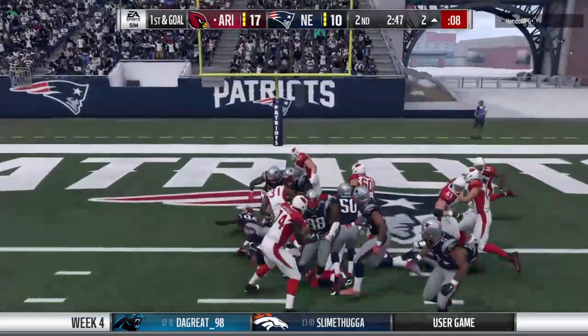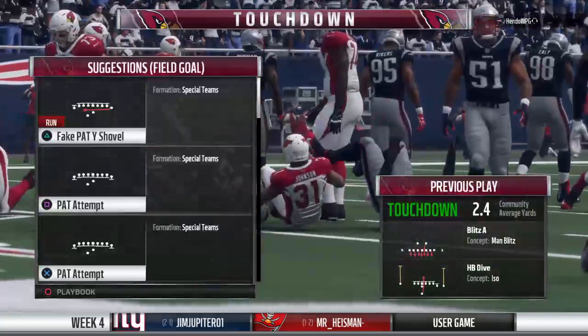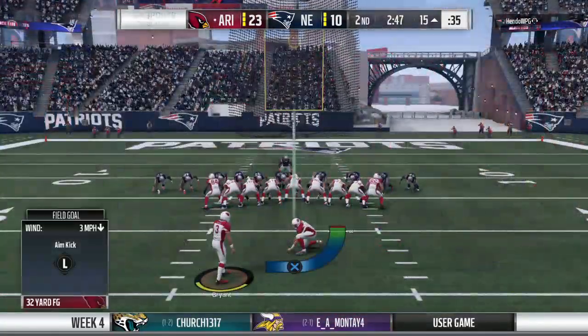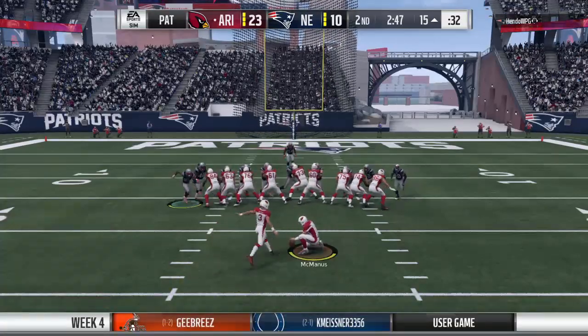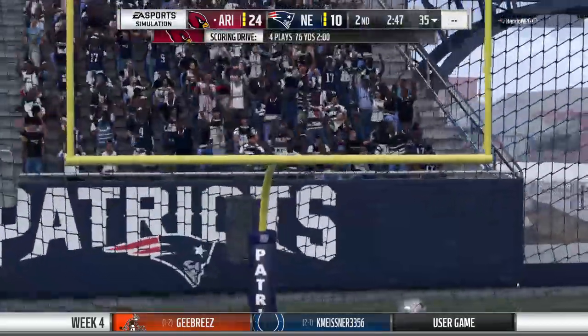They'll run it with Johnson. And he will get into the end zone. Touchdown, Arizona. David Johnson with his second touchdown of the game, 4th of the year. And the Cardinals now adding on to their lead. And the lead is up to 14.